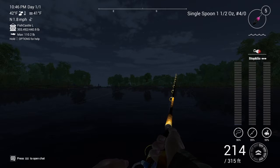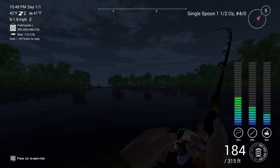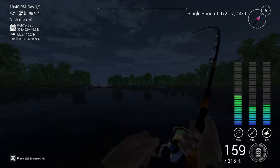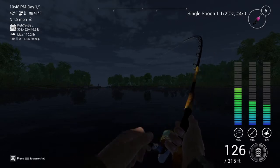Yeah, a 5 pound fish will give me 440, but I know I'm going to get a bigger one. Yep. Yeah, single spoon's working pretty good here. Yeah, they normally do.